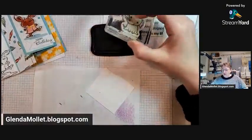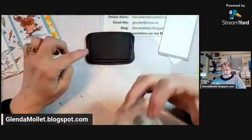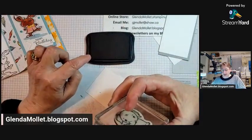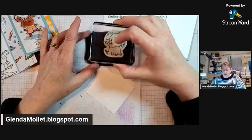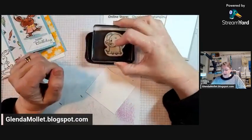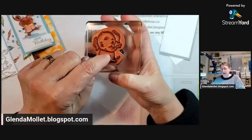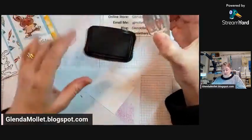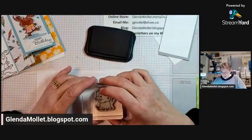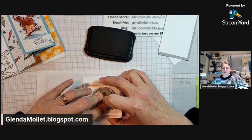Nobody's going to know. So do you know when you use Memento that you need to do what I call the twist and shout method? Because this is a fabric pad. This is not foam like our regular ones are. So when I do it, I put it down and then I do a little twist and shout like this twice. And then I dab, dab, dab it. So when you twist and shout, it has a tendency to pick that ink up and puddle it around the lines. But by going dab, dab, dab, it takes all those puddles off. So let's just stamp this little baby. He is reaching to grab the blowing away balloon. Good job, Val.